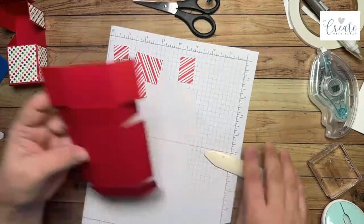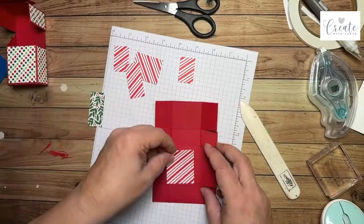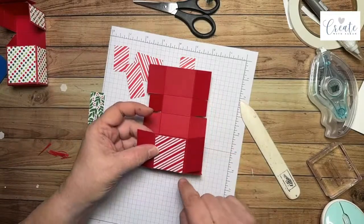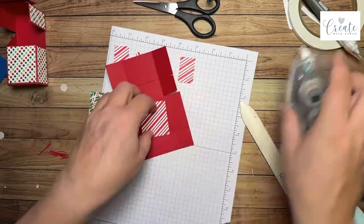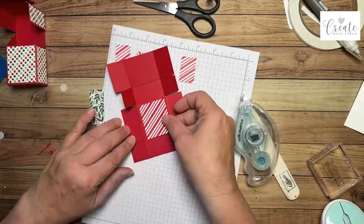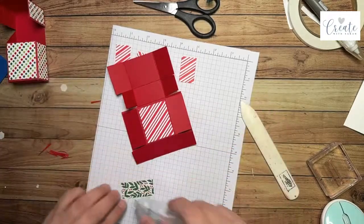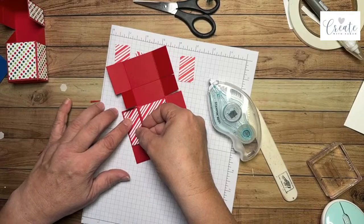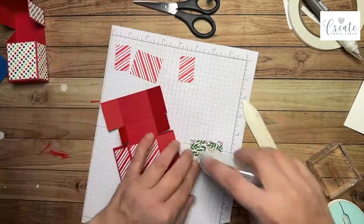Okay. Let's see. So here is our front. So I'm going to go ahead. Now, if you have directional paper, this front is going to want to be in this direction so that it's kind of in a portrait style for those dimensions. Okay, so that's going to go right there. My taller sides, whoops, I almost put the glue on the wrong side. It's going to go there. And the other side.